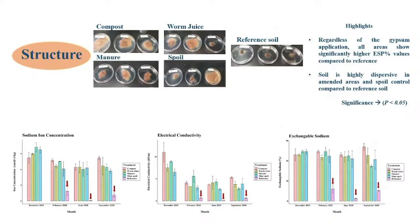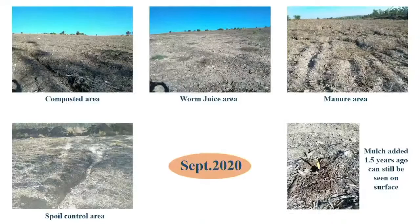So regardless of the gypsum application, the exchangeable sodium percentage was not reduced and the structural stability was not improved. So these are the images after the 1-year field trial.